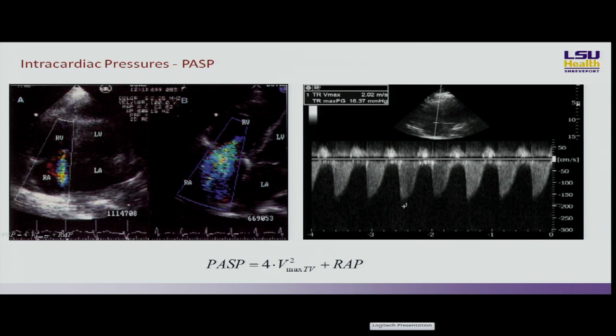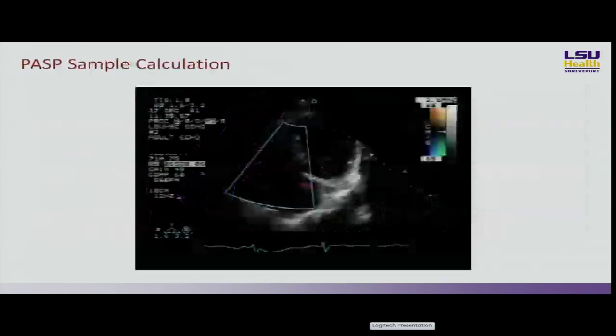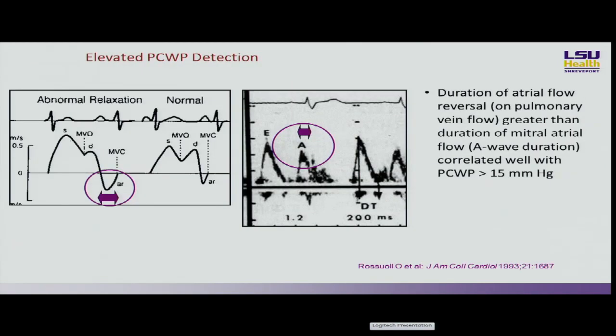So this product is the gradient across the valve. If you want to know what's happening in the pulmonary artery itself, then you have to add in the right atrial pressure, because this is a gradient without the right atrial pressure. If you have an estimate of the RAP, you might think, oh, it's probably 5, 10, 15. You can throw that in, and you can get a rough idea of whether they have pulmonary artery hypertension. Okay, I think I need to go through that.